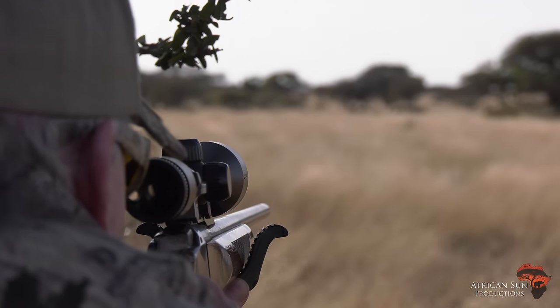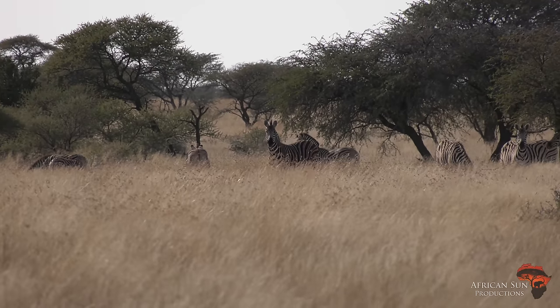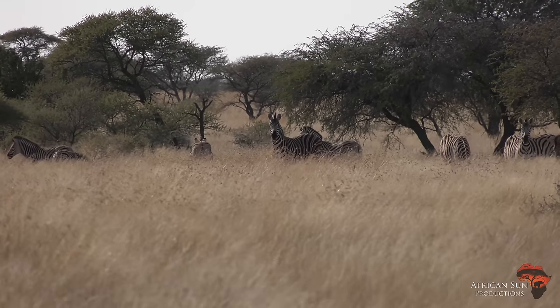The stallion behind that one that's looking at us also. Yeah, that's a nice big zebra. If you're happy with it, you can shoot it. The one that's looking at you. Yes. Point of the shoulder.